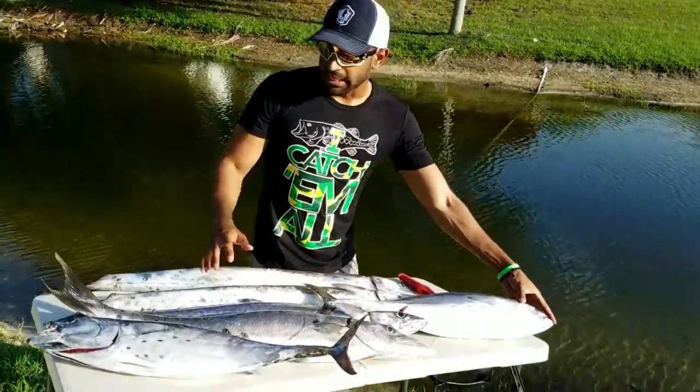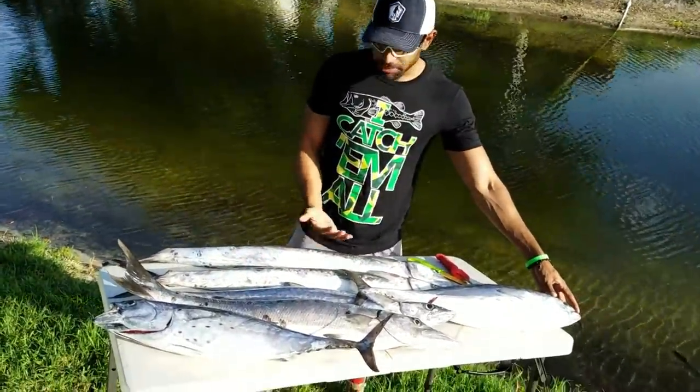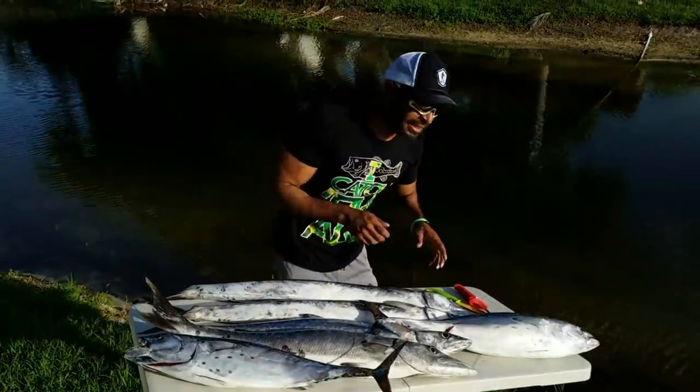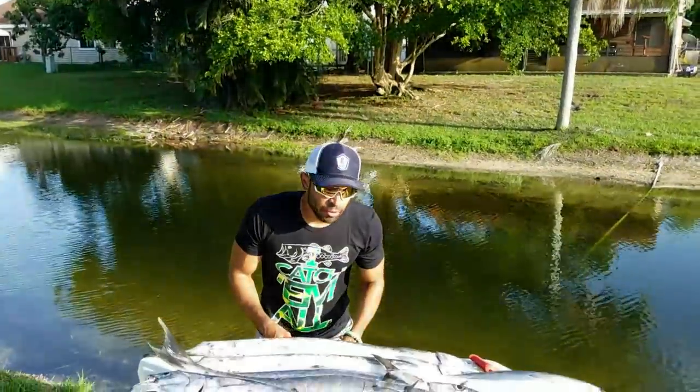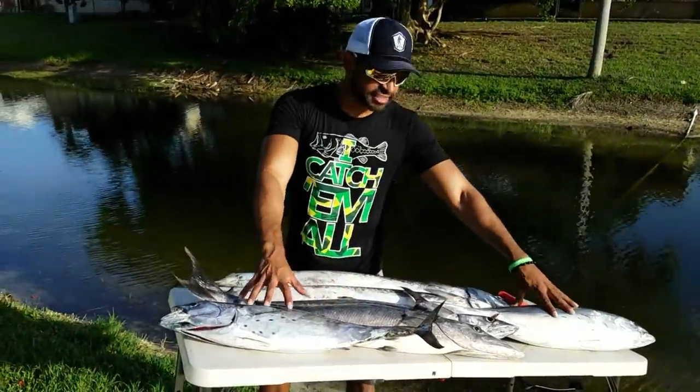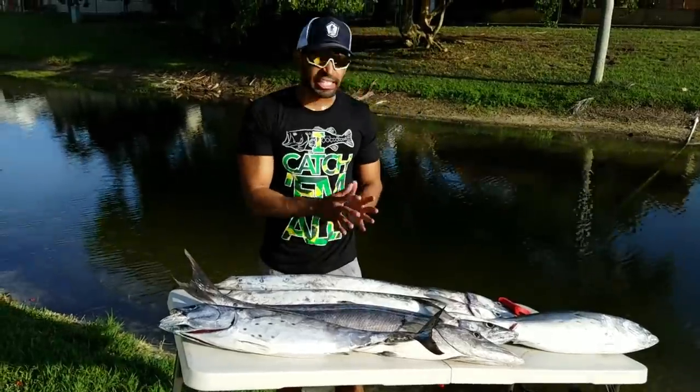Guys, just in case you're wondering, I got this table from Home Depot. It comes waist high, so you don't have to bend over and hack up stuff. It can be really annoying bending down and hacking stuff or sitting down without having any leverage to cut these fish. We're gonna take care of our shark bait first, leave this stuff as whole as we can possibly leave it, and save it for later.